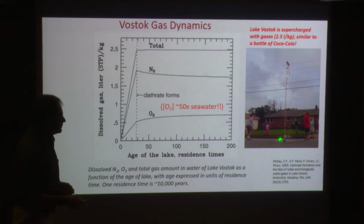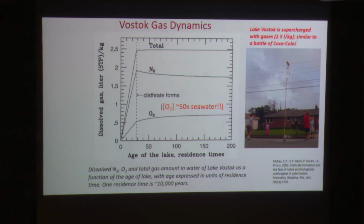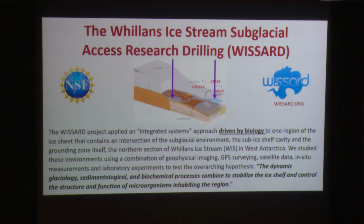This is 2 liters of Coca-Cola, and you put a Mentos in it, and that's what happens. But you have 5,400 cubic kilometers of water in Vostok. If you drill in and that water comes up in the borehole, you're going to have an amazing blowout. Chris McKay estimated it'd be about a month. You would change the climate on Earth, or southern hemisphere. So let's talk about some of the projects.